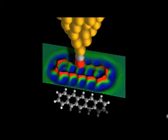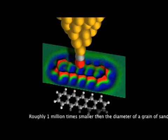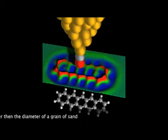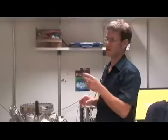A tip terminated with a carbon monoxide molecule yielded the optimum contrast at a tip height of approximately 0.5 nanometers above the molecule being imaged, and, acting like a powerful magnifying glass, resolved the individual atoms within the pentacene molecule, revealing its exact atomic scale chemical structure.